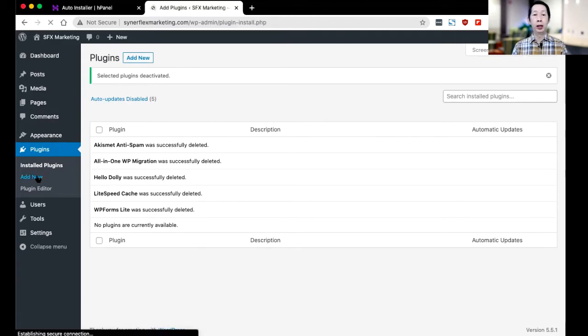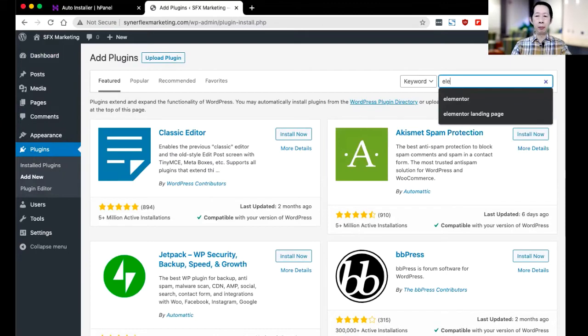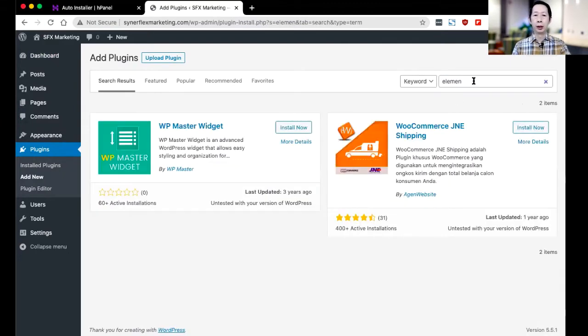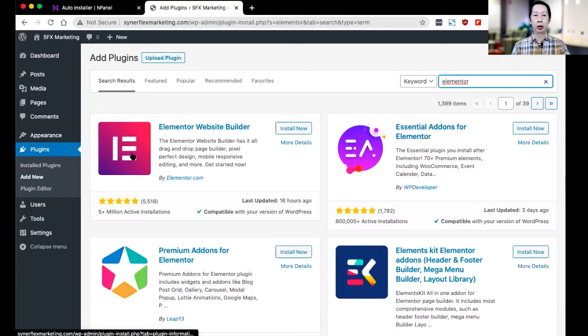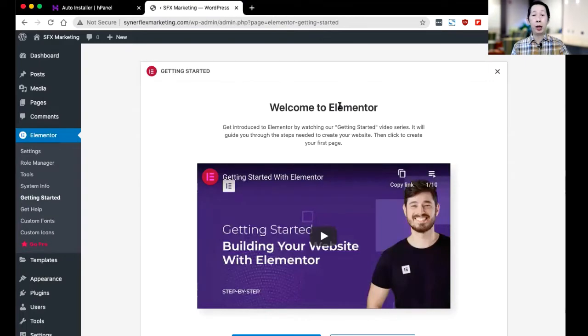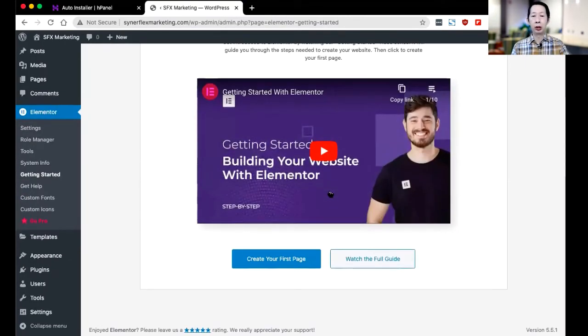The one that I want is called Elementor. So you can see here, Elementor website builder. There are already over 5 million active installations. It is one of the very popular web builders within WordPress. So click install. Once it's installed, you need to activate it. Click activate. And there you are, Elementor is done. Then you can go and create your first page over here.